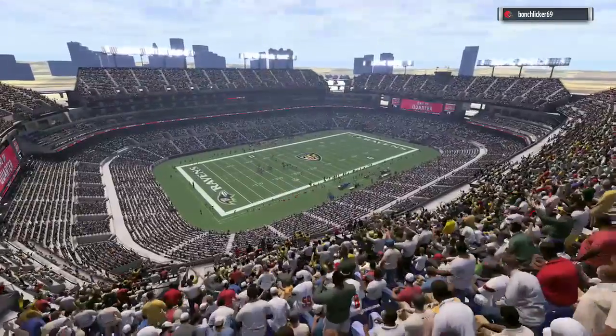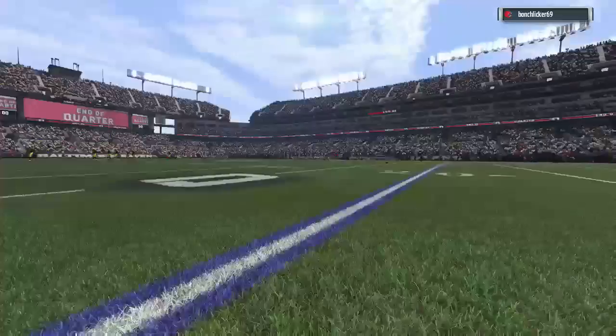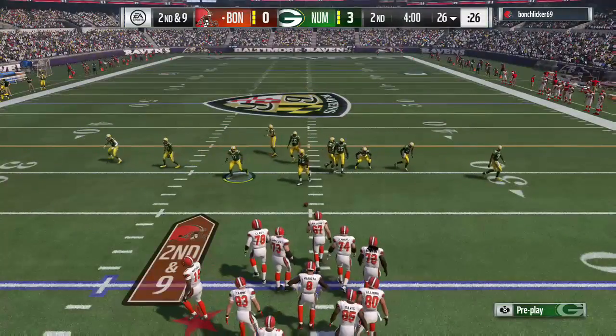Back with Charles Davis, I'm Brandon Gaudin. The Browns with a football to begin quarter number 2. They've got a 2nd and 9 to start things out. 9 yards still remaining here to pick up the first on 2nd down.